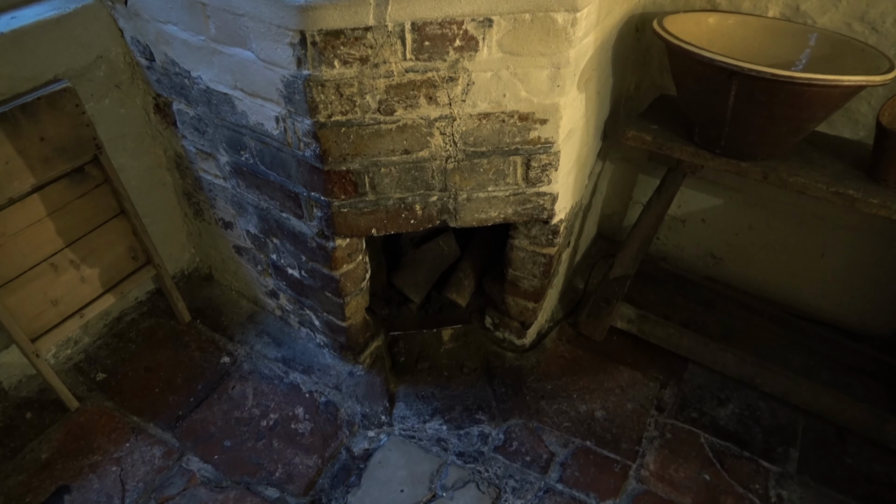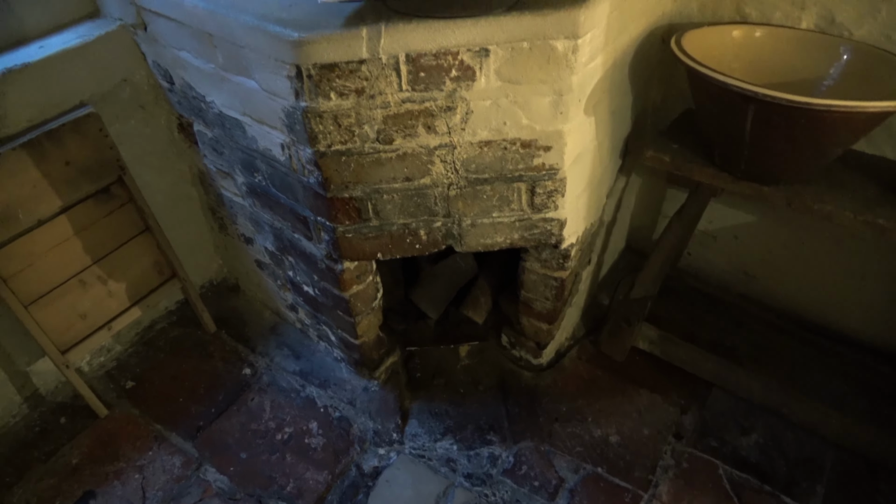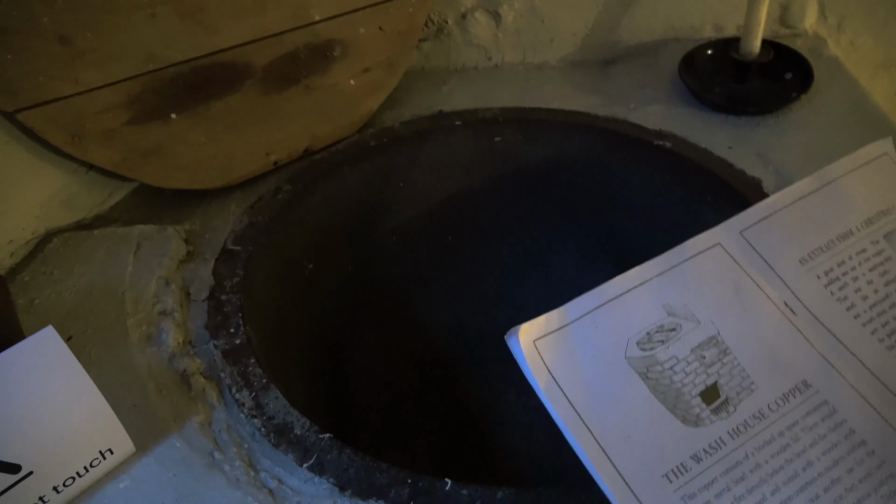So this is the wash house, and you can see you put a fire at the bottom and then it warms up the copper so you can have a wash or do your clothes.